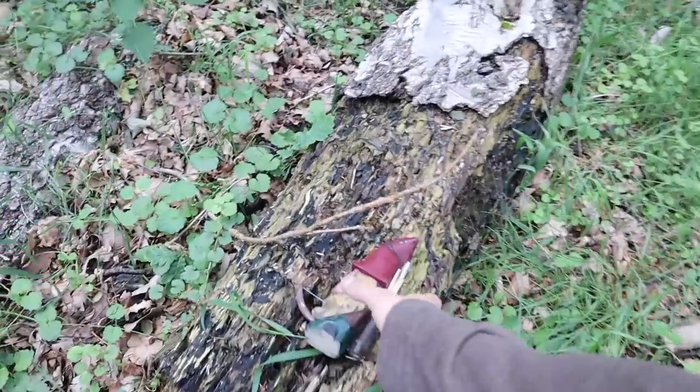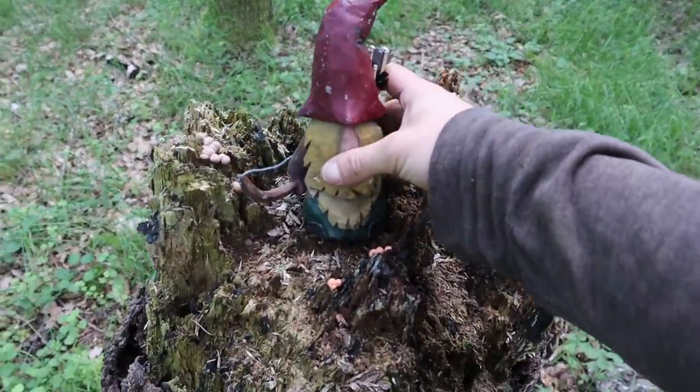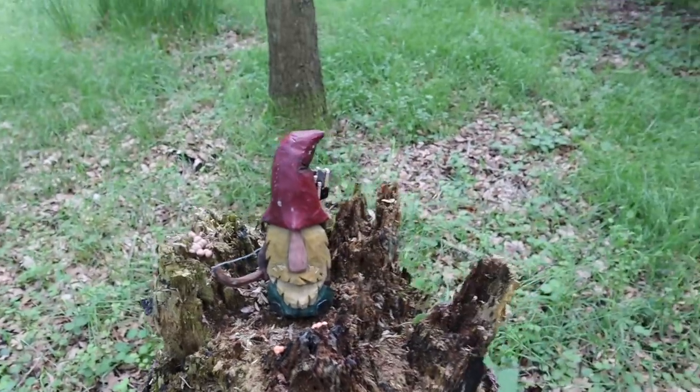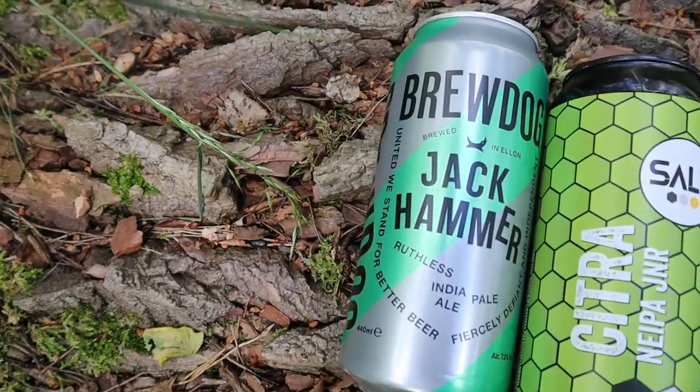Right, I brought Mr. Quick Quiver. Wouldn't be a camp without him these days. So he's gonna stag on from here. Cheers, buddy. Right, it's beer time then.